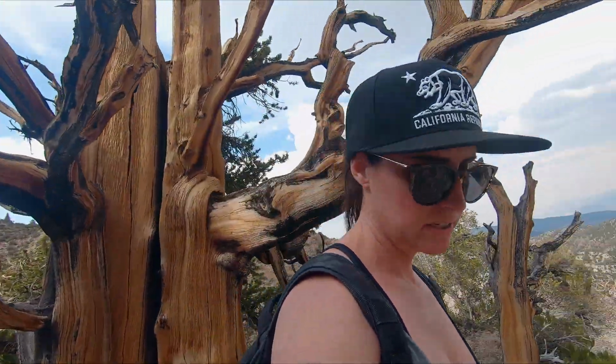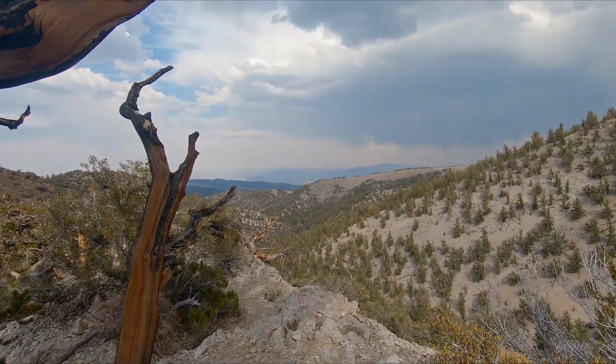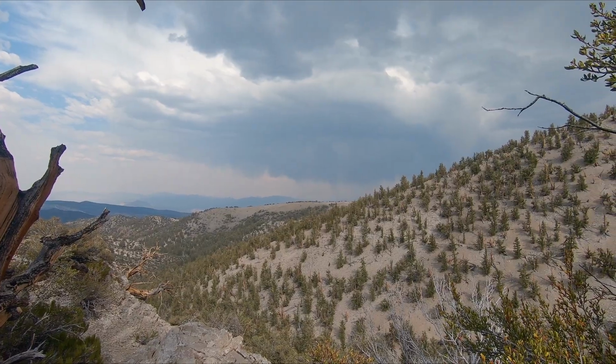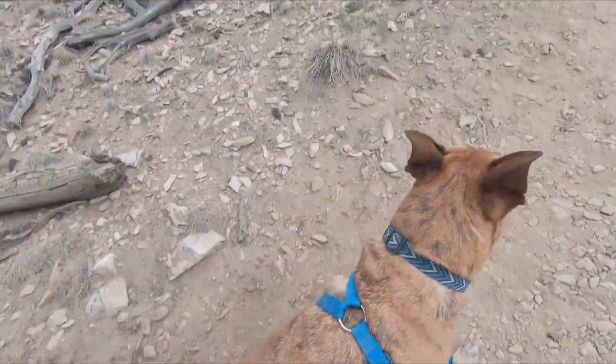Craziest part is I have service here, in the middle of nowhere. Look, it's raining over there. Good, we need it. Holy cow. I just made it back. So I was worried before about not having enough water, because this little guy likes to spill water everywhere.